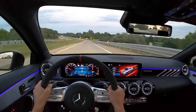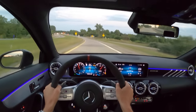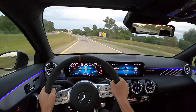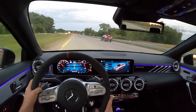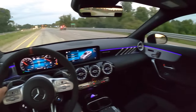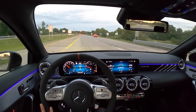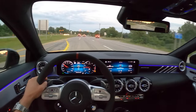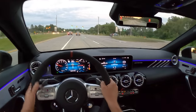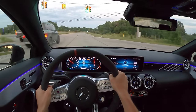The brakes on this are quite good too. As you would expect from AMG, this is just a nice overall car. They've done a really good job tuning this, and it takes that hot hatch feel and just brings it up a notch and adds a bunch of luxury and poshness to it.